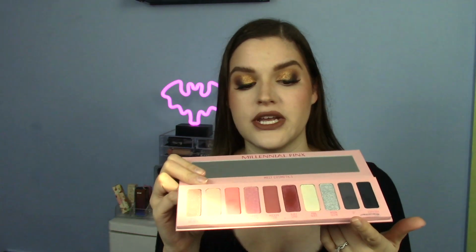But what I use this one for a lot is if I either want a light look or I want to blend something else out, I'll use one of these lighter shades. So again, I wouldn't call it a bad palette, but it just lacks pigmentation. Even the shades that look a little deeper are not super pigmented. And if that's what you're looking for, that's great, but that wasn't really what I was looking for.